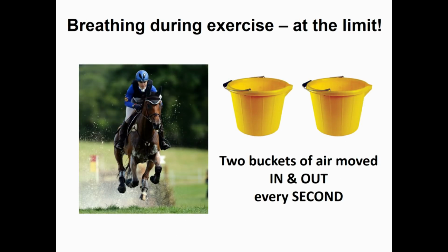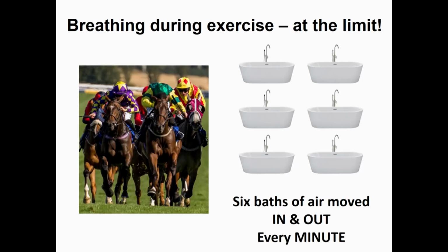The respiratory system of the horse is unusual because it is almost at its limit. When a horse is exercising maximally, basically it can't breathe anymore. The respiratory system as a whole is at its limit, and I'll explain why. But what it does is it's moving around 2 buckets of air in and out every second. It's filling 6 baths of air a minute.